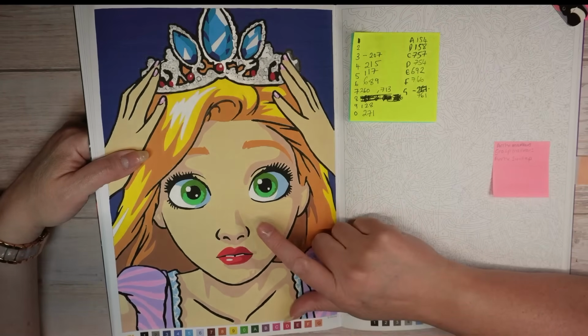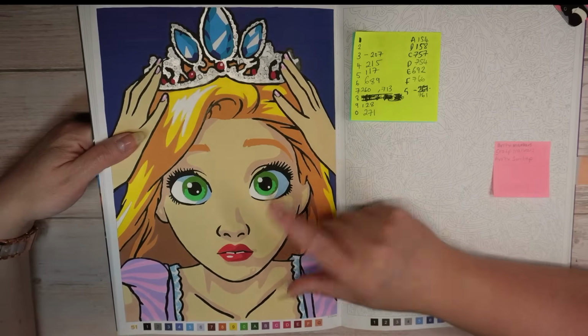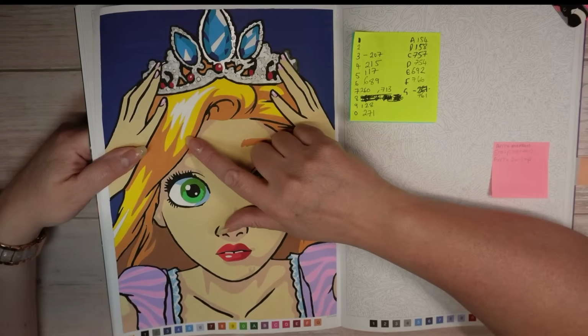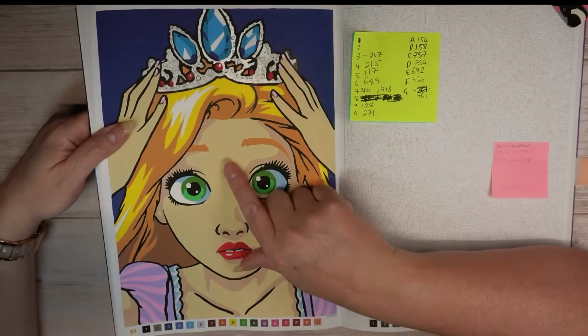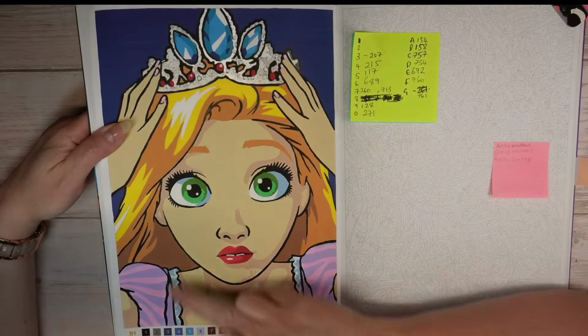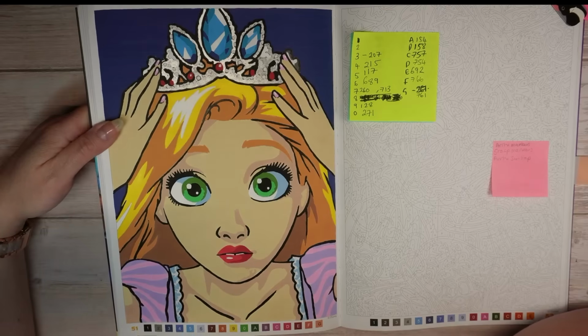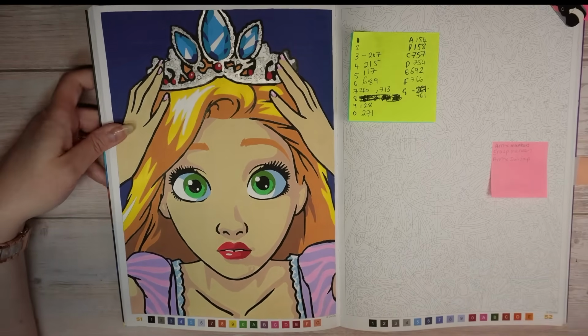But the skin tone was pretty good. I only did 2 coats on this skin tone, and it's quite a light colour. I didn't think that was bad going. The yellow needed more coats than this skin colour, which seemed a bit strange to me, but that had 3 coats. Most of the other dark colours were fine, just 1 in most of those, but yeah, I'm pretty pleased with it. It was fun.